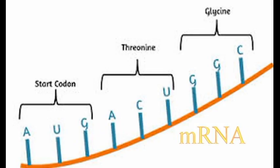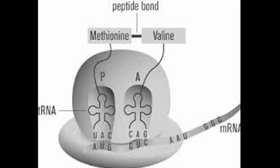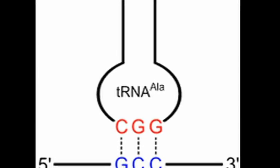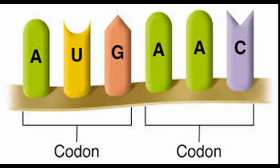Now after that, the mRNA is able to leave the nucleus, and it goes into the cytoplasm, where rRNA has formed a ribosome. And basically the ribosome reads the mRNA, and it gets corresponding tRNAs with anticodons, which basically are the inverse of the codon that's contained on the mRNA.